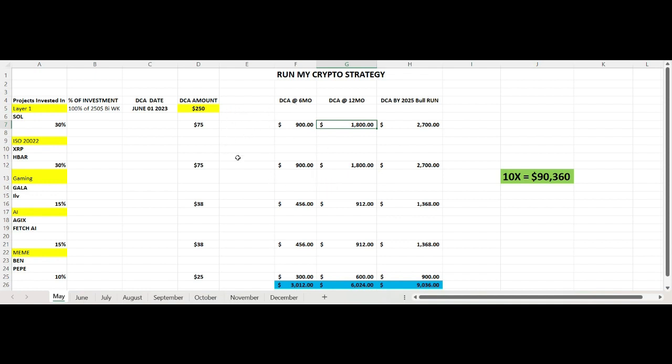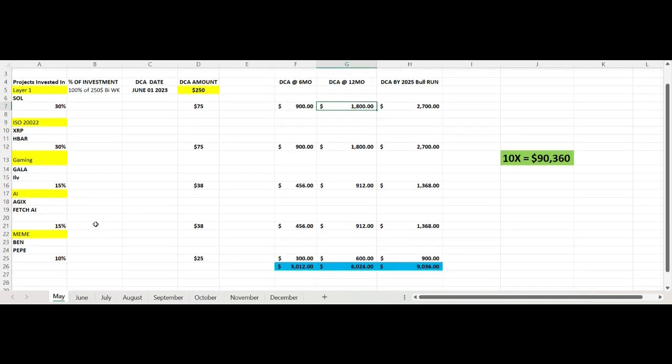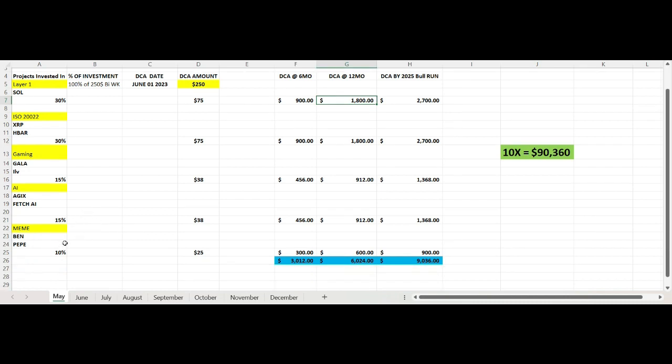Sorry, I get excited. So out of the $250, I separated each project separately. For example, I would put 30% into layer 1 projects, 30% into layer 2 tokens, 15% in gaming, 15% in AI, and 10% in the meme tokens.